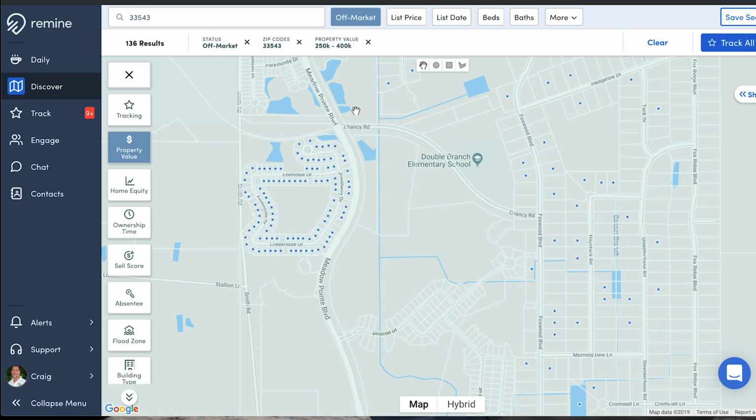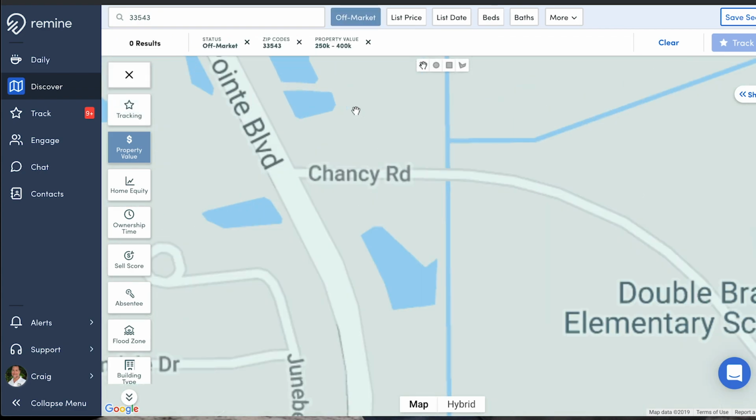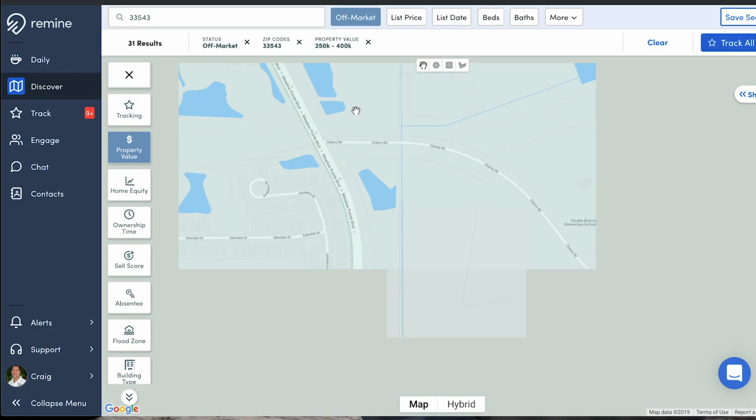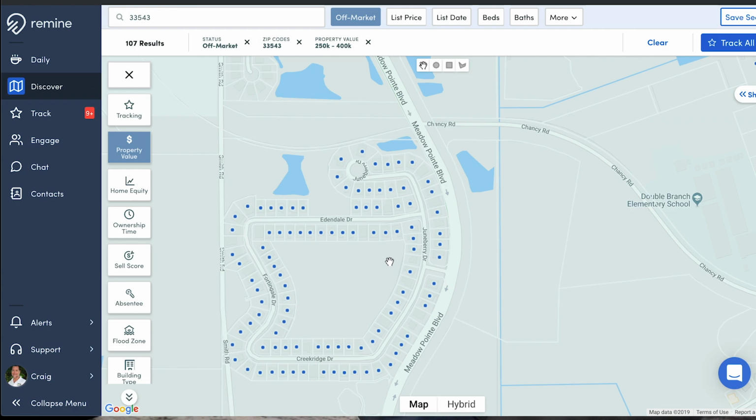I'm just using this for this example, but here's how I would do direct mail in a 2019 environment with access to things like this. I would zoom in, maybe not that much, and I am gonna start adding all these homes to be tracked, okay? The way that you do this, you'll see up here that just in my screen right now, I have 107 possible things. If I click track all, you'll see these turn to orange stars. That means that now that property data has been added to my database within Remine.